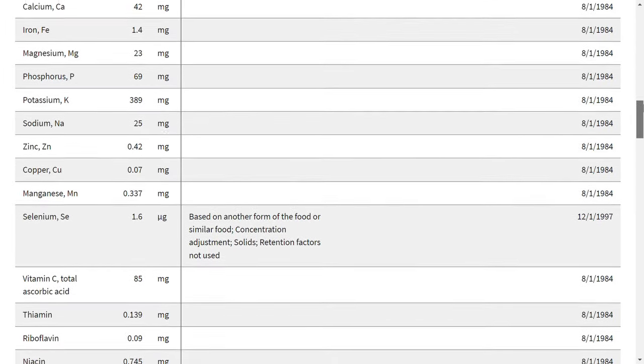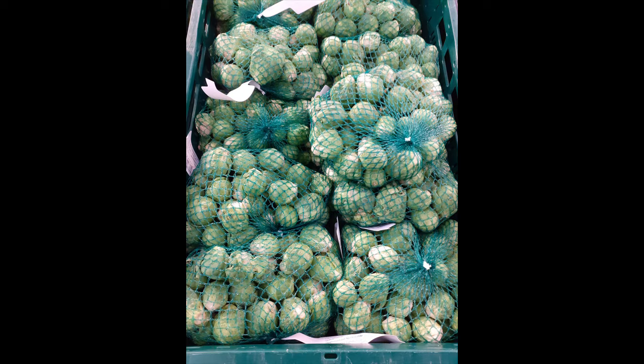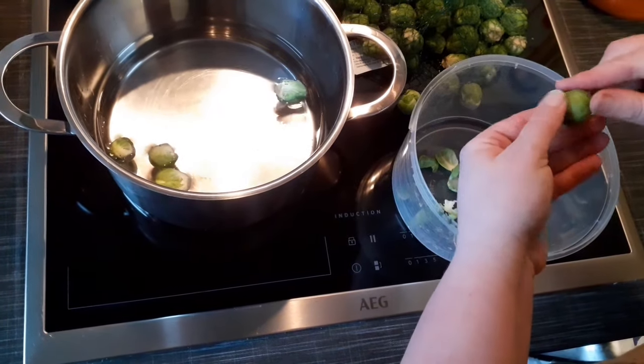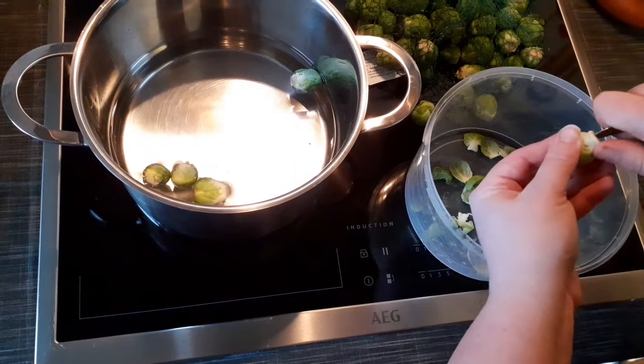Not everyone is familiar with the plant itself, even if they have often seen it on the table. This is what it looks like in the field, and it is harvested from bottom to top. If you don't harvest them yourself, you can buy them fresh in the winter or frozen in the summer. But how do you prepare Brussels sprouts? Steaming them is recommended, and cooking them is not difficult.